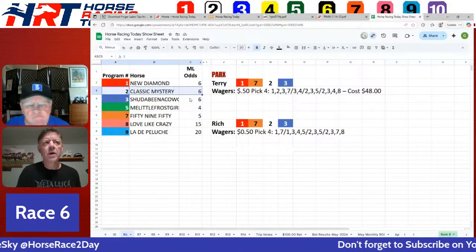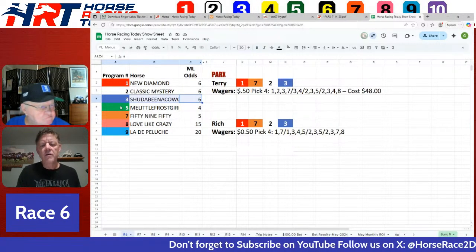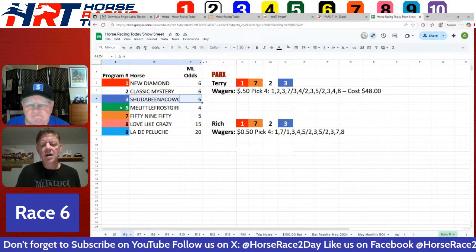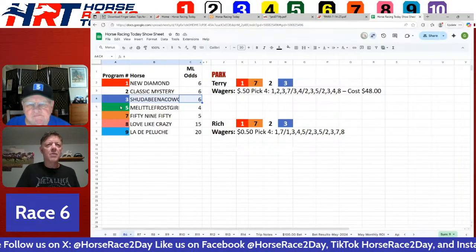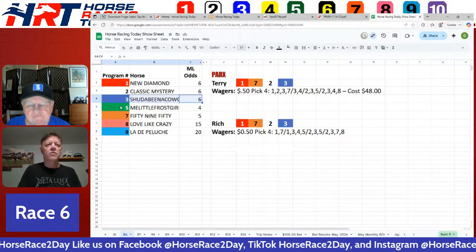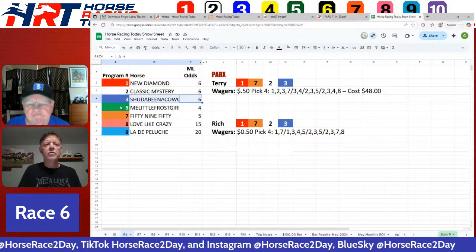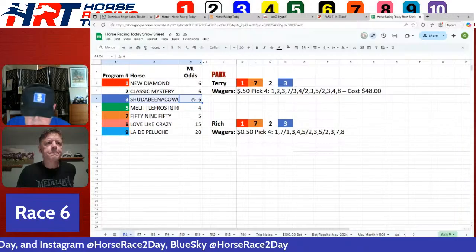And then the 3 horse, we agree completely on this race. Should Have Been a Cowgirl, baby. Tough call over to 5, but I feel like it has more upside in the 2nd start after a layoff. I didn't know, so I just went with the 1 and 7 to start my pick 4, Terry. That means either the 2 or 3 will win, then 1, 3, 4, 5, then 2, 3, 5, and then 2, 3, 7, and 8 to close out the last pick 4 of the day.